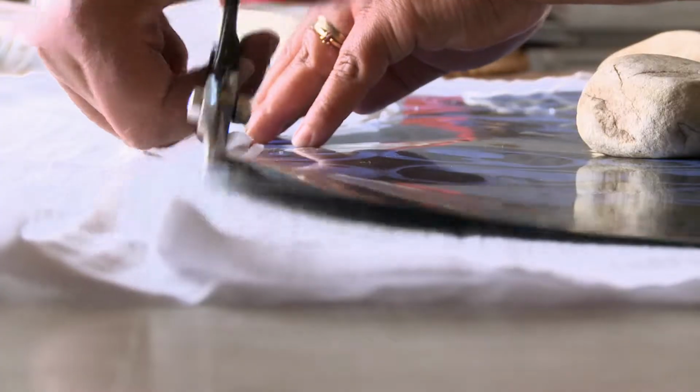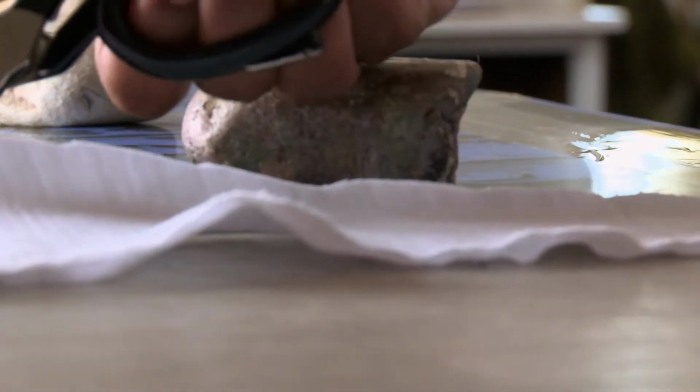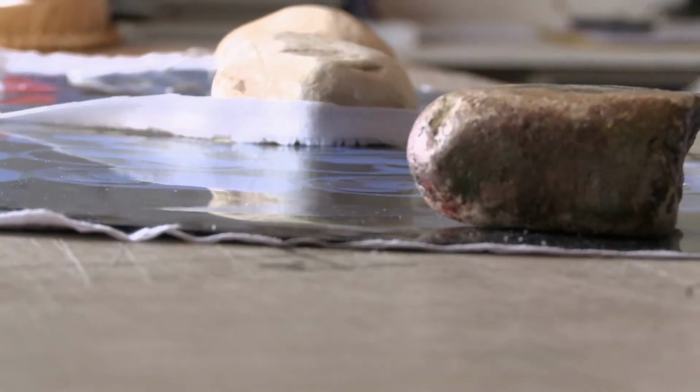So I used to just buy the fabric, and then I couldn't get it anymore, but I loved the designs, and I thought, okay, we'll make our own. And that's when I started to paint, buying plain fabric and then painting the designs.